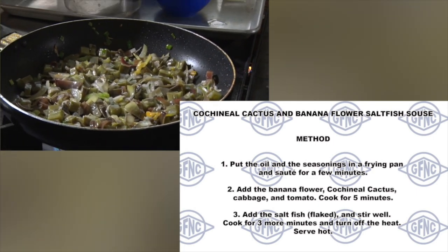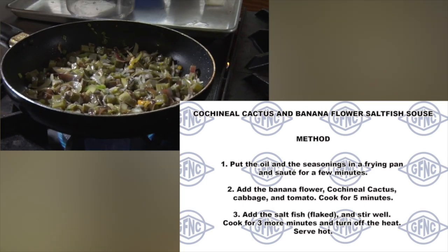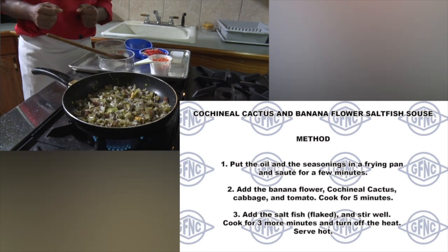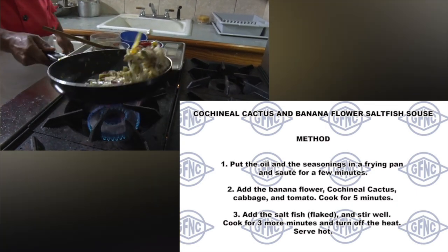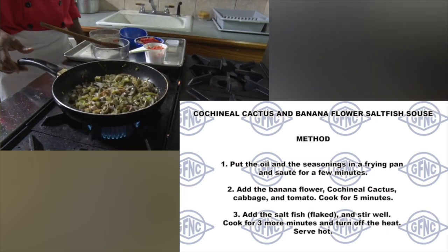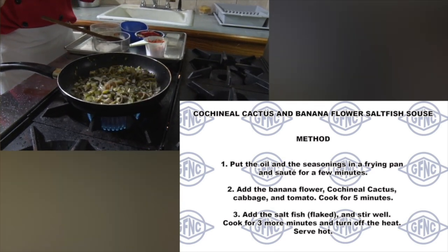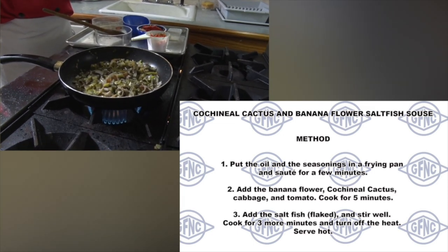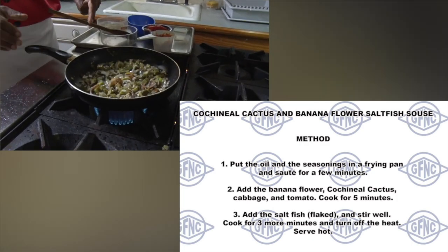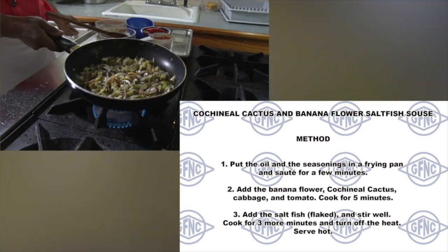Very good. Are we waiting a few seconds now, a minute? Well, about 2 minutes we're waiting, and we added the rest of the cabbage, the carrot, the bell peppers, and last, we put in the saltfish. Is it advisable to cover the pot, or are we just leaving it open? No, it's not recommended to cover the pot because it could start to let go juice, liquid. We don't want this recipe too wet. Especially the cochineal, it could let go more juice. You want to dry it nice with the oil.